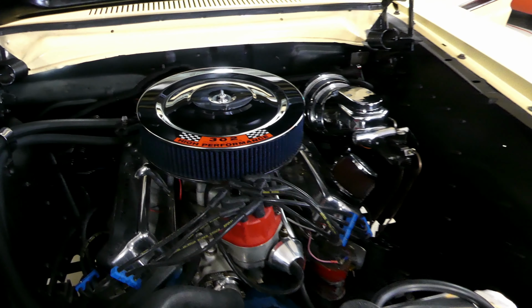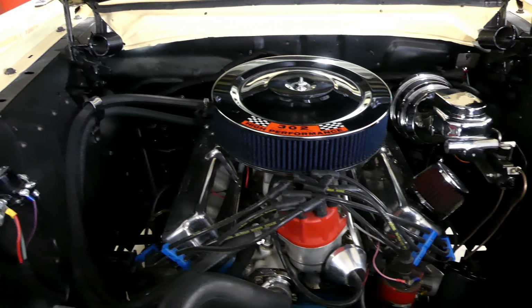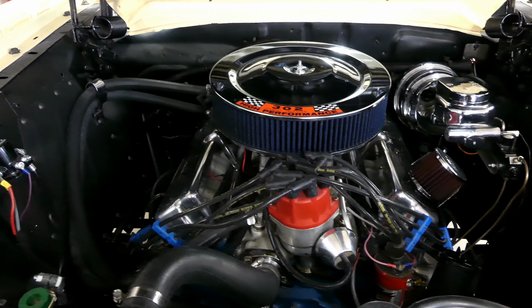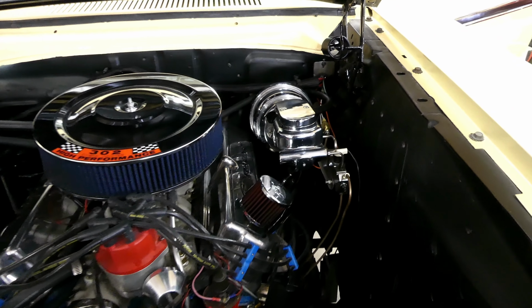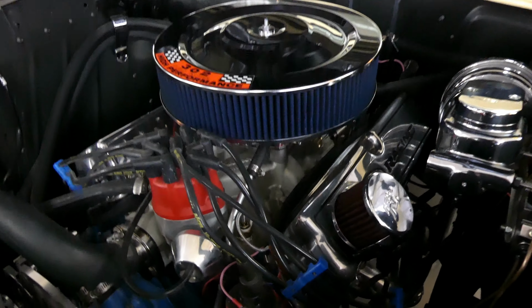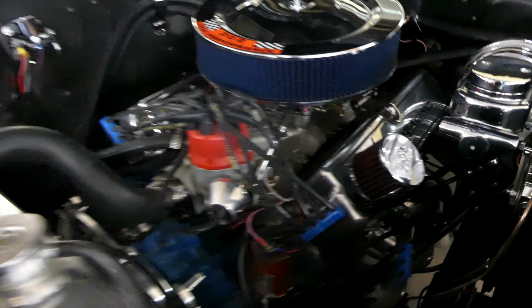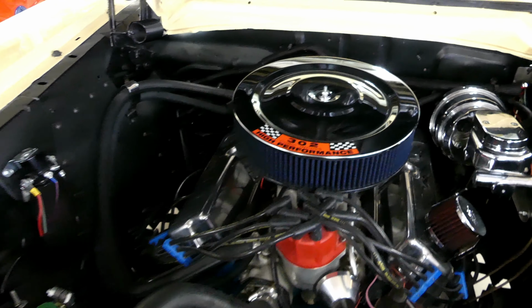It is power steering, power brakes, front discs, ceramic coated headers, chrome booster, chrome master cylinder, chrome Ford Racing valve covers and breather cover, aluminum radiator.